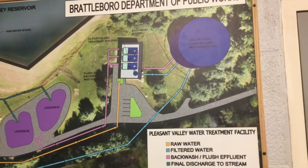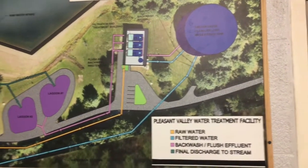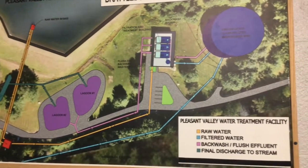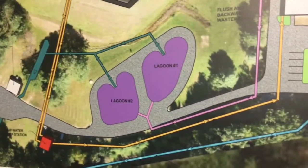So what we do is we'll actually take water from that tank, because it has all that head pressure being up so high on the hill, and it forces the water through the filter in the wrong direction and pushes all the stuff that's built up in the filter out. And it's collected and sent to those two lagoons we saw outside.